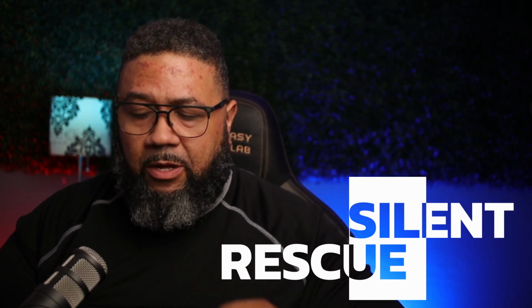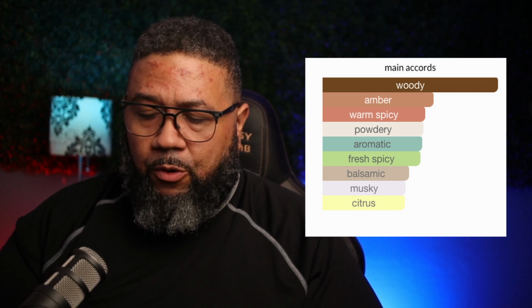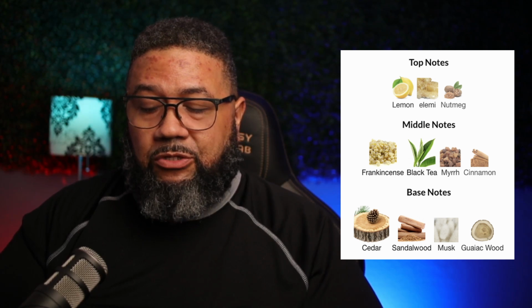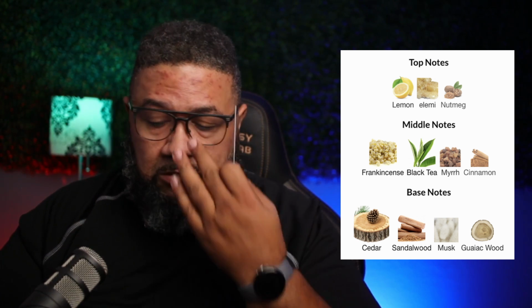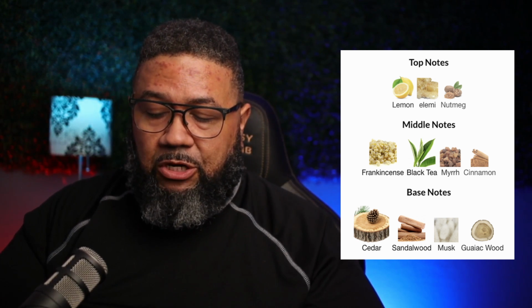All right, so next up, we've got Silent Rescue by Day 3. Accords on this are woody, amber, warm, spicy, powdery, aromatic, fresh, balsamic, musky, citrus. As far as the notes, you have lemon, nutmeg, and elemi, I'm not sure what that is. Frankincense, black tea, myrrh, and cinnamon make up the middle notes. And base notes are cedar, sandalwood, musk, and guaiac wood. All right, let's check this out. Helps if I put it on the test strip.